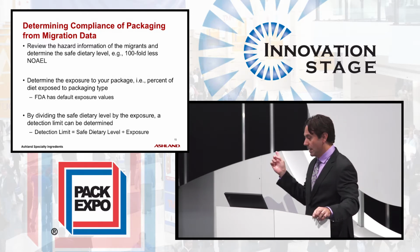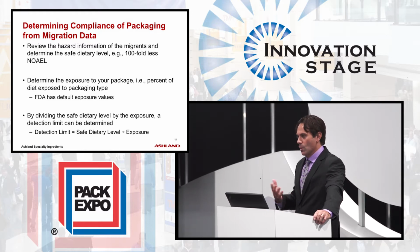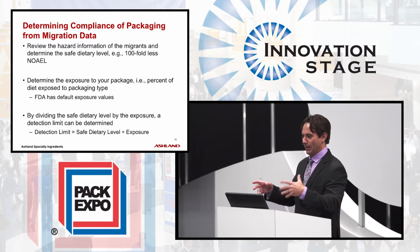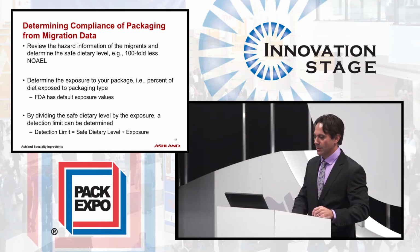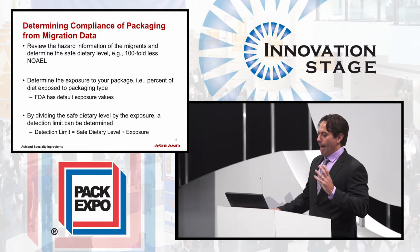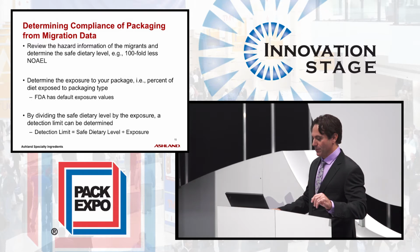The FDA in their chemistry guidance also has these default exposure levels. They're called consumption factors. So for an adhesive, I believe it's 14% of your diet has some sort of product containing an adhesive in it. If it's a polyolefin, I think it's 35% of your diet's in a polyolefin type packaging. So they do have these exposure values in there. The problem with them is they were written back in 2000. The packaging market's changed since then. They may not be accurate, and they may cause overexposure or underexposure.